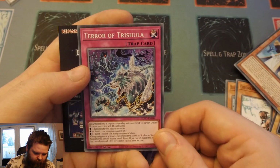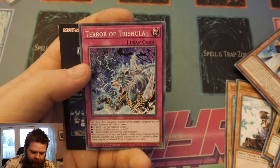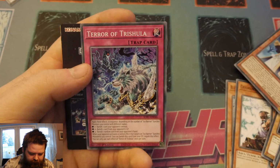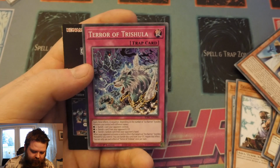And then the final card is Terror of Trishula. Apply these effects in sequence depending on the number of Ice Barrier Synchro monsters you control with different names. 1. Banish 1 card your opponent controls. 2. Banish 1 card from your opponent's graveyard. And 3. Banish 1 random card from your opponent's hand. So it's basically Trish in Trap, but you need to control 3 Ice Barrier Synchros.